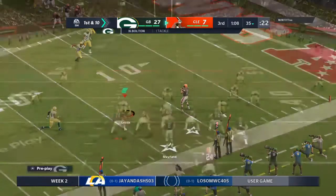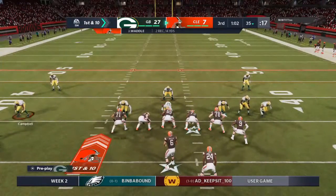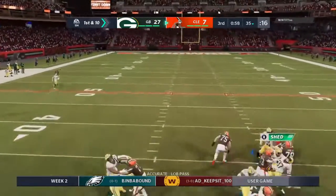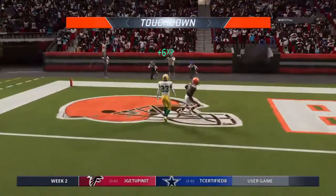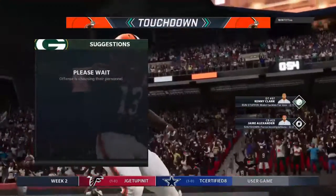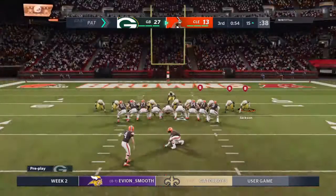We talk about mobility on quarterbacks all the time. Here's where it really pays off. Able to move, evade, and is accurate throwing on the run and picking up a first down. He'll let it go deep for Beckham. That's caught at the 25, and he is into the end zone. Touchdown, Cleveland. Odell Beckham, his first touchdown here of the new campaign.